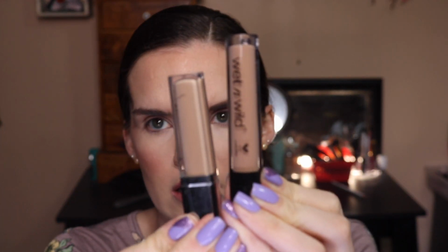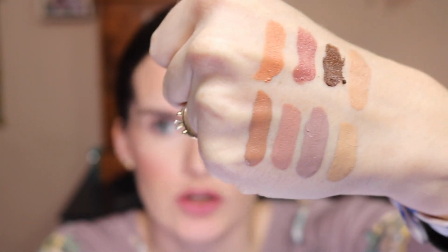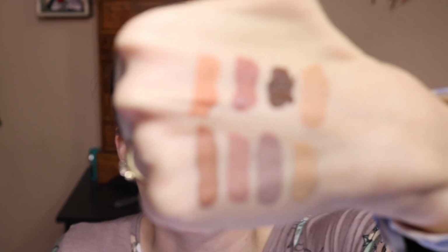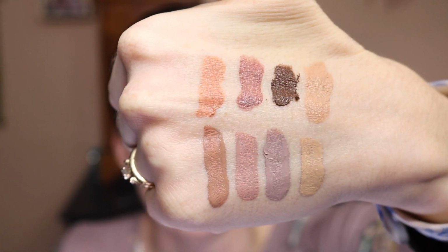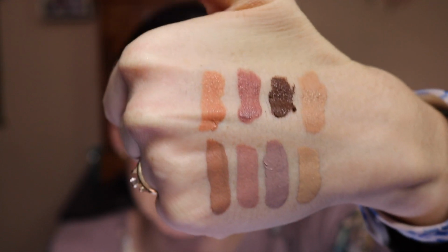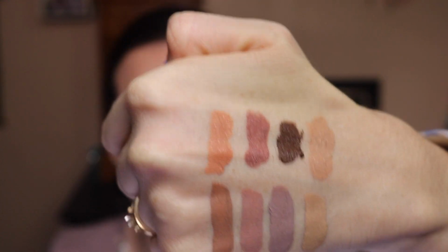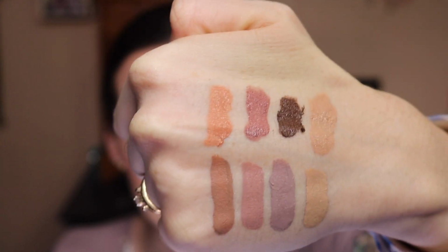I'm already thinking that we have a close comparison in the shade from e.l.f. called Nude Linen and Sandcastles. These ones are kind of similar, so I'm going to go ahead and swatch them real quick. Alright, so this is them swatched together. Now I'm going to try and do this the best that I can. So that is the swatches. e.l.f. is on top, and then Wet n Wild is on the bottom. Now the Wet n Wild is a lot more wet, more liquidy, and the e.l.f. is more of a whipped formula.